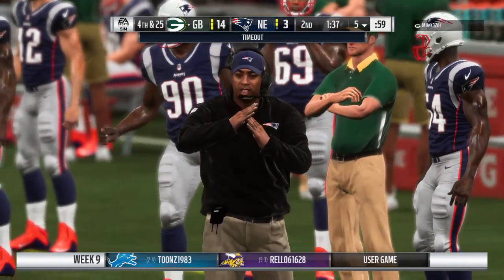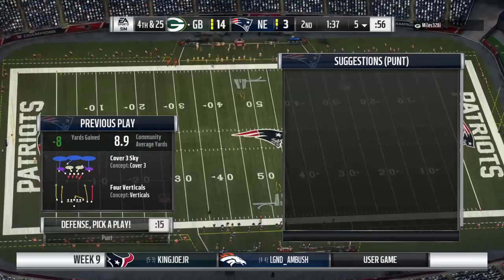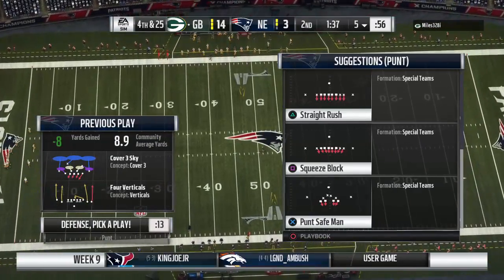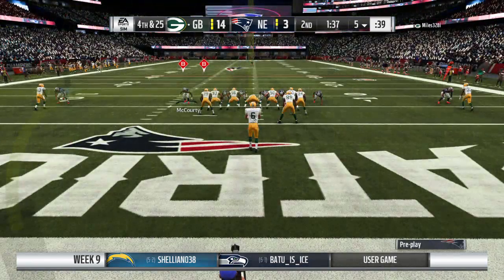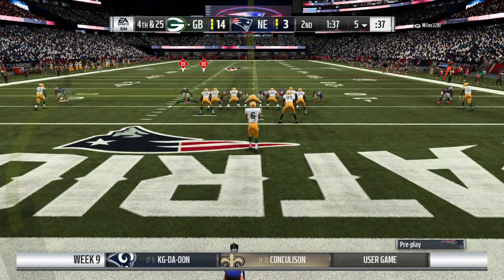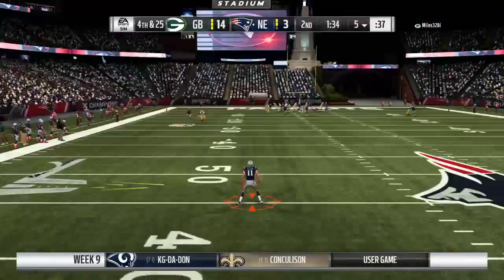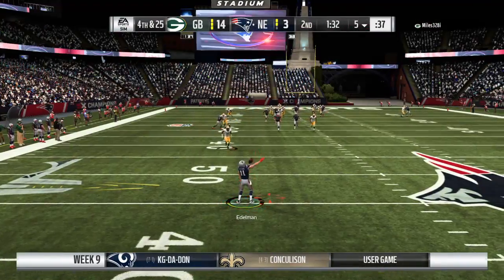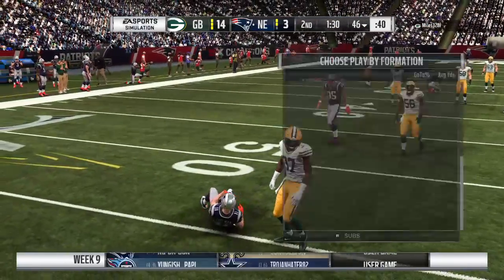Now we're going to get a timeout here called by the Patriots, as they'll head to the sideline and talk over what to do next. Here's J.K. Scott now. And no room for error here as his first punt comes from deep in his own end zone. And he's able to get it out of there. But fortunately, he's able to recover his own fumble, and that could have been trouble.